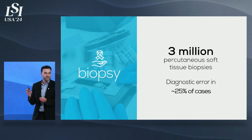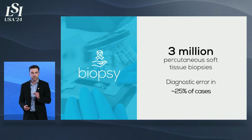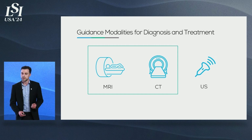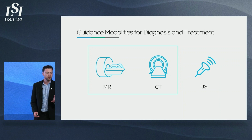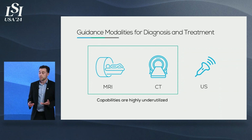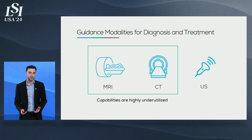It's difficult to insert a needle 10, 15 centimeters under the skin and hit a small lesion 1 to 2 centimeters in diameter. These procedures are guided with some form of imaging, MRI, CT, or ultrasound. And we're specifically focused on MRI and CT because these provide the highest soft tissue contrast. You can most clearly see those small lesions deep under the skin. At the same time, the capabilities are highly underutilized. Physicians today mostly use MRI and CT for diagnostic and preoperative imaging rather than real-time guidance during the actual interventions.